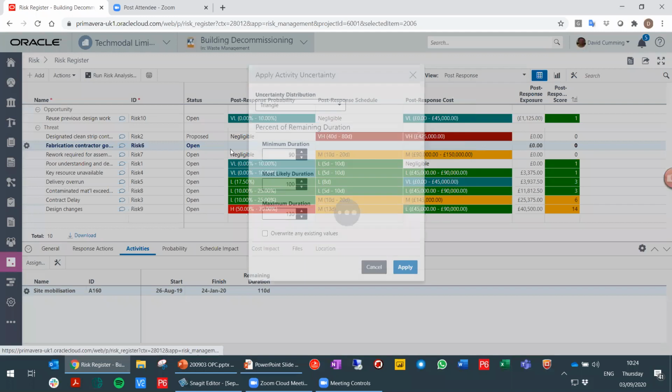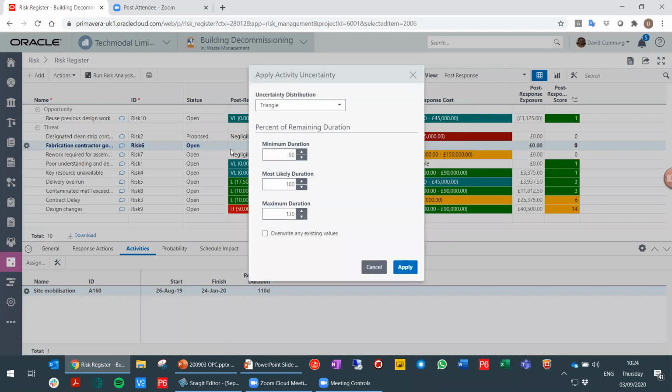But before that, we can apply uncertainty to our activities. So we can do the Monte Carlo risk analysis. So just a straight out of the box bit of functionality. We can apply uncertainty to activities. So what we're doing here is saying that we're going to set a minimum, most likely, a maximum duration for all our activities. And we're going to base it on the remaining duration. So the minimum it's likely to be is 90% of the remaining duration. The most likely is 100, the maximum is 130%.